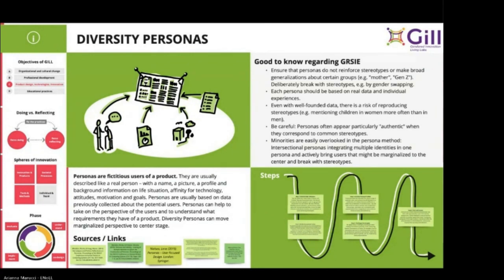So in the breakout, we'll look at the methods, dodging gender duties and diversity personas, use them on a case study. And also we brought a canvas to actually then work with them. But that's going to be in the breakout for now. I thank you and would like to hand over to Joe.